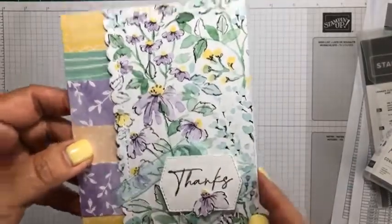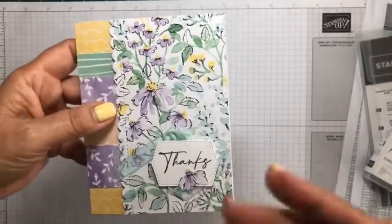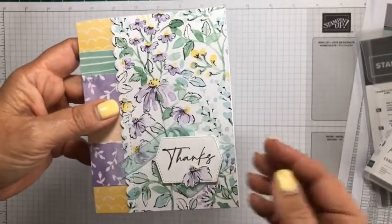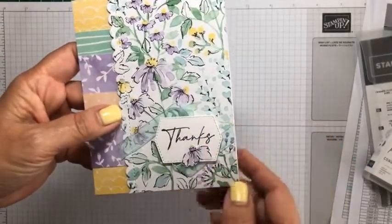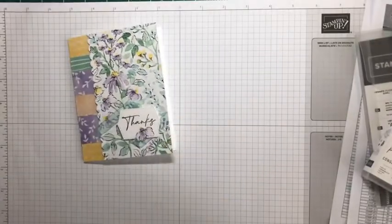This is one of my go-to kinds of cards, using the DSP to create a card and just add a greeting. Okay, so that's the first card I wanted to show you.